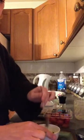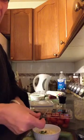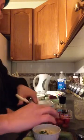I'm going to stir it in and then put a little bit on top for garnish. And this was what I had for my first meal of the day today as well. Something very similar, minus the radish. But it was a quick and easy lunch, breakfast, I don't know, whatever you want to call it for me.